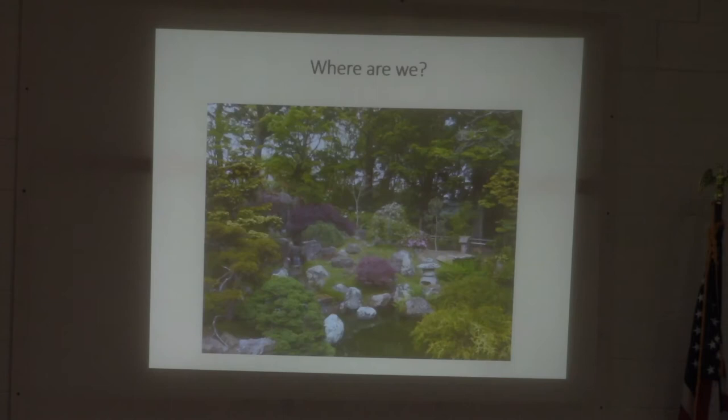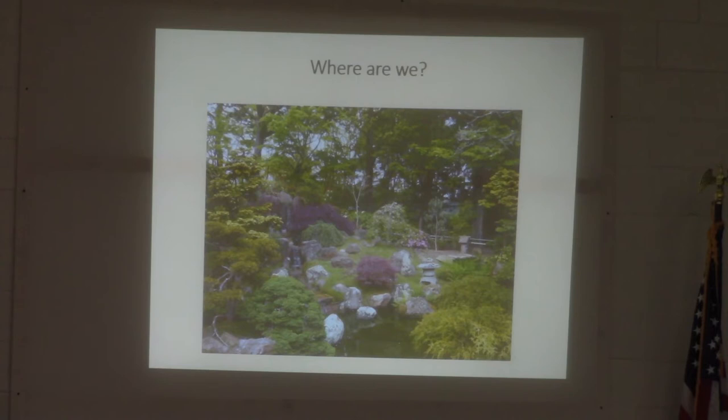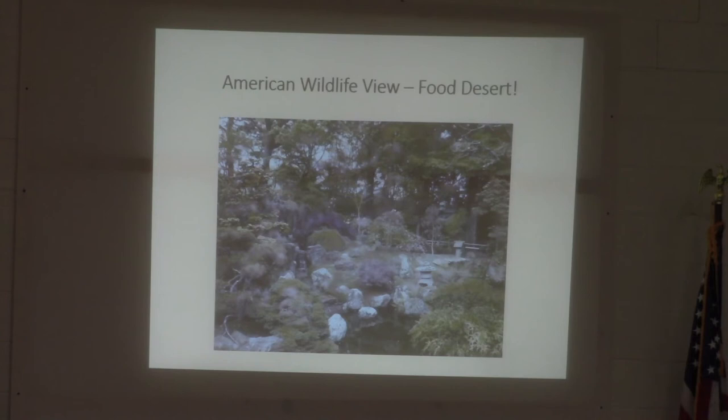So where are we? This is a beautiful Japanese garden. But it's in the United States. It's a gorgeous garden. I have no problem with these plants, and they add to the landscape. But to American wildlife, they don't recognize these as being food plants. So they may provide some honey, and some provide seeds. Some become invasive because they don't originate here, and that's what we want to promote, natives that proliferate as well as any of the decorative plants.